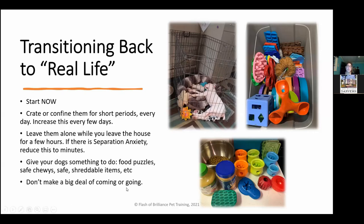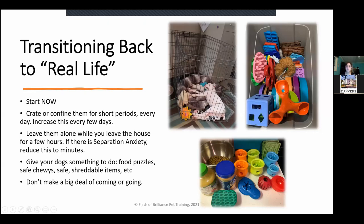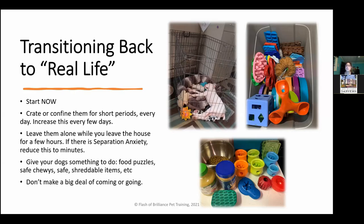You don't want to make a big deal of coming or going. Put the dog in the crate and go. When you come home, take the dog out of the crate, go outside. Not a big deal. Do not make a big deal of greeting. Do not make a big deal of leaving. That's just stuff that makes you feel better, and all it does is reinforce the rituals of coming and going, and it can help increase separation anxiety. So don't do those. Just make it a normal everyday.